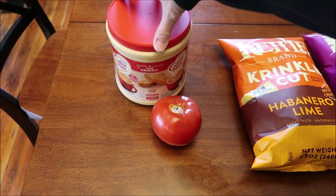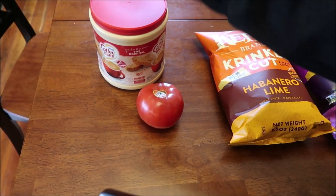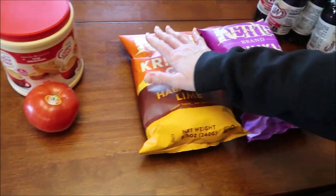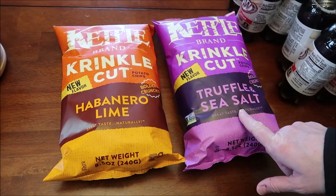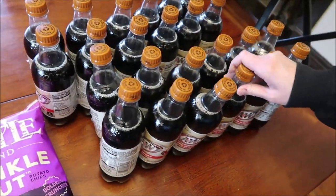At Walmart, we got some coffee creamer. We really don't need any yet, but Kevin wanted to get some just in case. We got a tomato. And at Kroger, we bought the 2 new Kettle Brand Crinkle Cut potato chips. This is habanero lime, and this is truffle and sea salt. And then, were drinks still on sale? Yeah, 4 for $10.